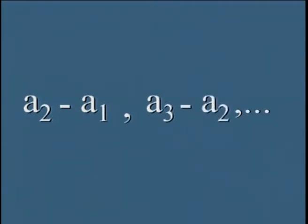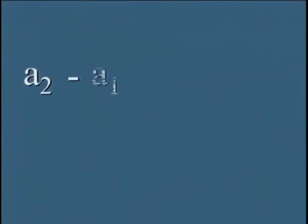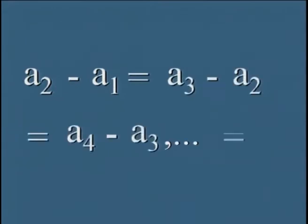So, the difference between the two consecutive terms can be explained as A2 minus A1, A3 minus A2 and so on. Now, if this difference is the same, then we say that this is an AP and it is named D, the common difference. So, we can say that A2 minus A1 is equal to A3 minus A2 is equal to A4 minus A3 and so on, and that is equal to D, the common difference of the AP.